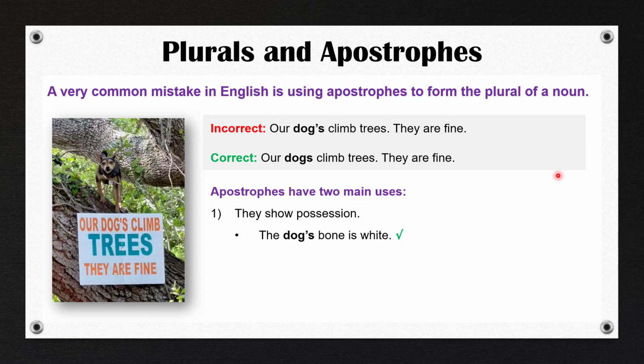Apostrophes have 2 main uses. One, they show possession. Possession means when something belongs to someone or something. For example, the dog's bone is white. This means that the bone belongs to the dog. And so this is a possessive noun. We're talking about this object that belongs to the dog. So we can write apostrophe S.